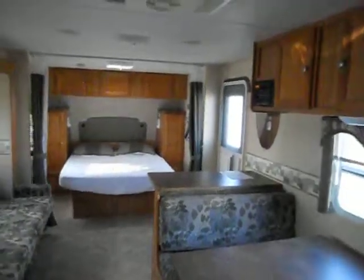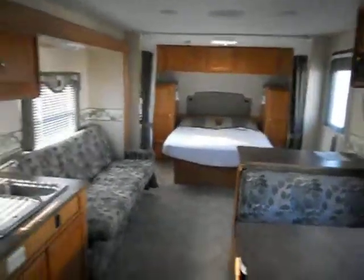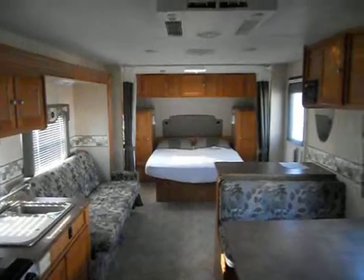Overall condition, the inside's good. There's no leaks, no odors. We've gone through the systems. Everything does seem to be working properly.